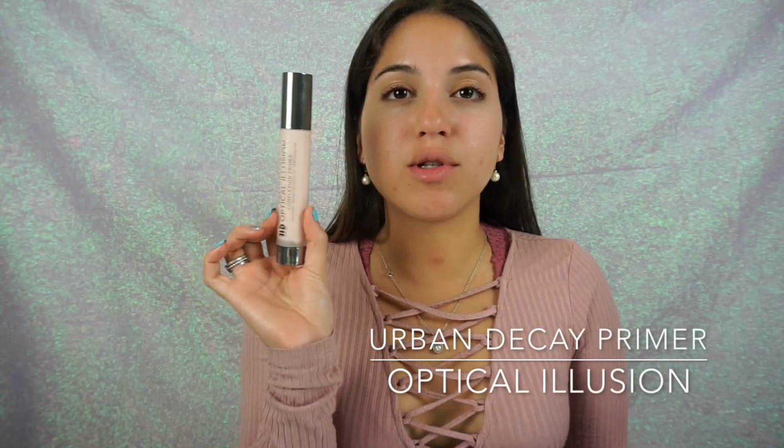To start off with my face, I'm going to be using the Urban Decay Optimal Illusion Complexion Primer. About that much. Actually, just kidding. About that much for my face. I like to focus it on my T area, so start here, and in the center of my face, I move everything outwards. I also like to press it into my pores, make sure they blur out my imperfections.